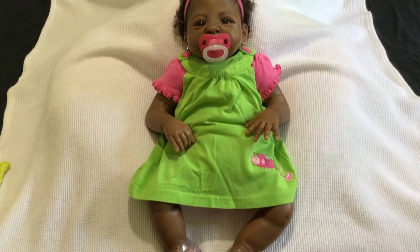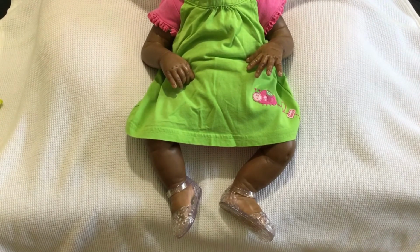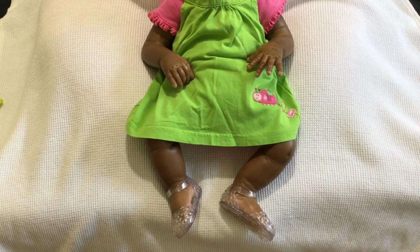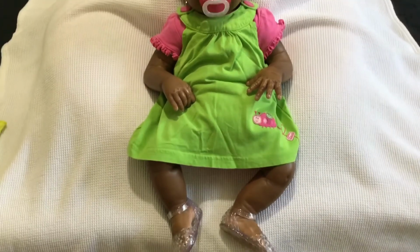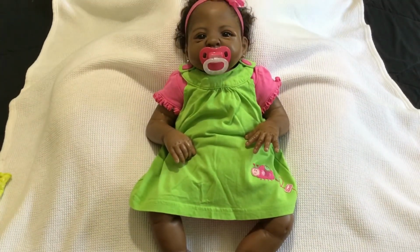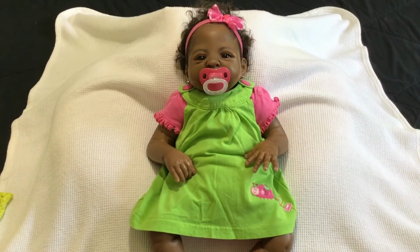I even put her on her little jellies. I searched for these jellies for, I think, a year. And I had to wait for summer to come back around. I think I got these last year from Old Navy. They are the cutest little things. And her little dress has a little love bug on it. And it says love. She is so cute.